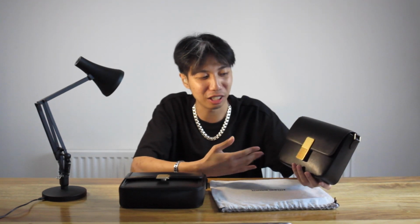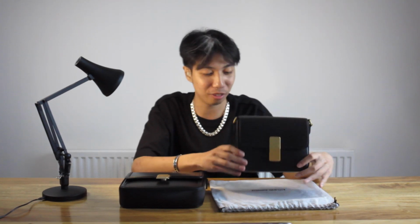Yeah, I really like it. I think that's all I've got to say for these bags. Comment down below which features of either bag you like personally. Me personally, I like the simplicity of it. And yes, it can be mistaken for the Celine Teen Triomphe.